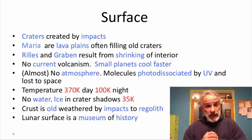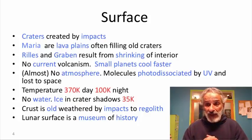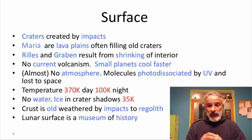The temperature on the moon, well, the moon is kind of like the easy model of the Earth we studied before. It has actually a very small albedo, and it's roughly a black body. There's no greenhouse effect.